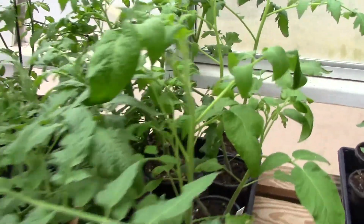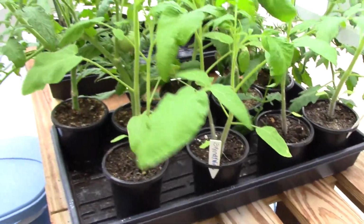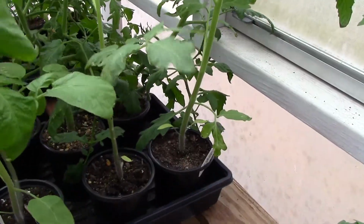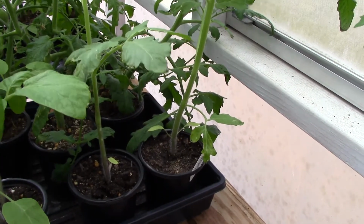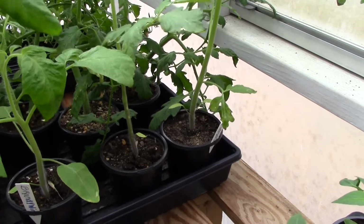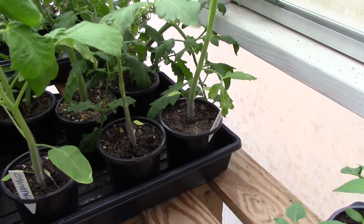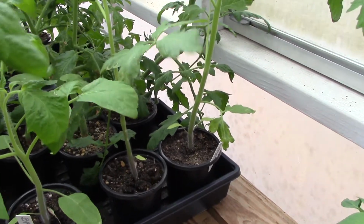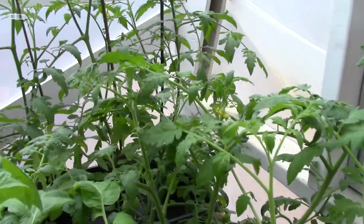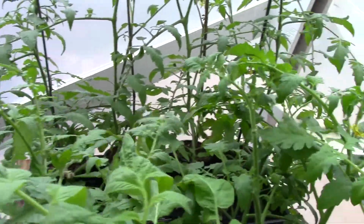And then over here we've got our Brandywine reds right there in the front, and then we've got Rutgers. If you guys were watching my videos last year, I made a mistake on my Rutgers and gave them away thinking they were the Campari tomatoes. My mother actually wound up with my Rutgers and I wound up with more Campari, but that's a good thing though. And then the ones on the back are a Big Beef and Better Boy. These are also suckers that I just cut probably about 2 weeks ago.